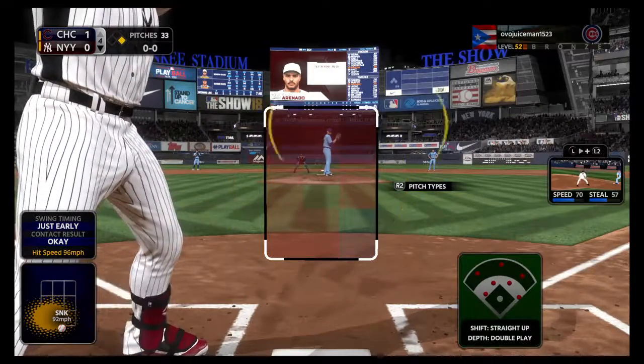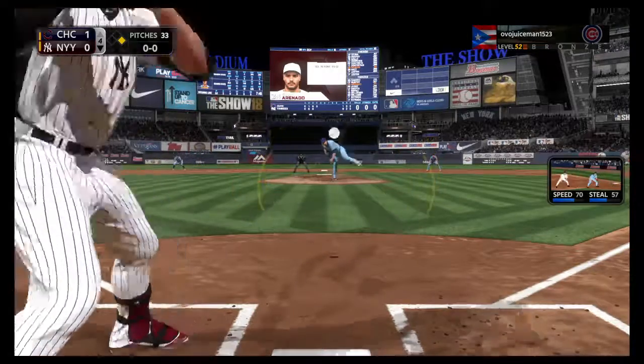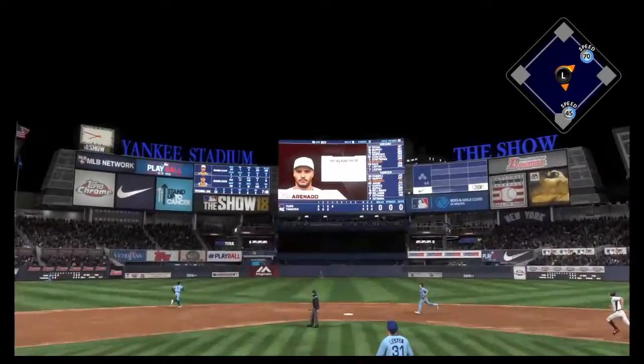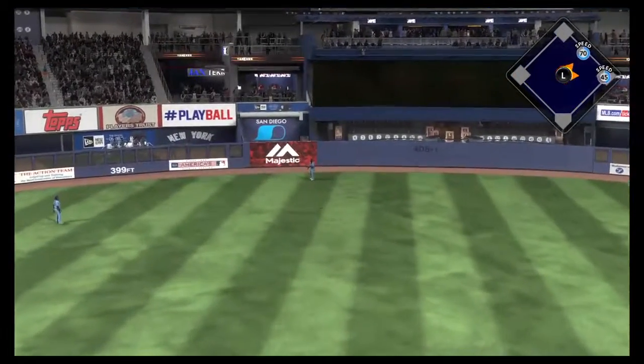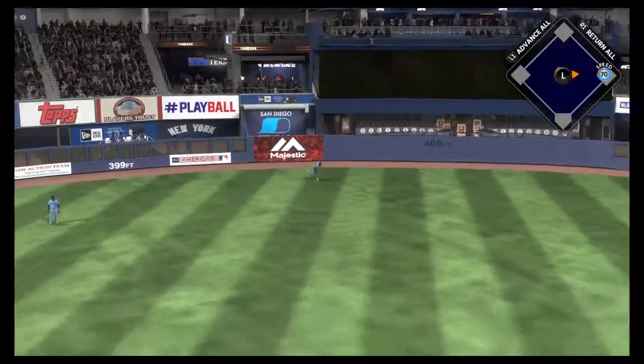Ready for another chance? Nolan Arenado. He flew out in his last at-bat. High in the air out to center field. Ozuna is under it. Makes the play, 1 away.